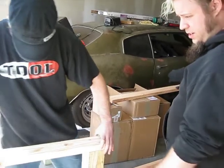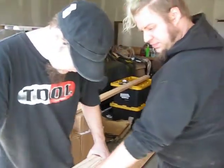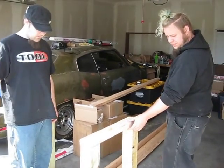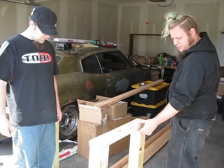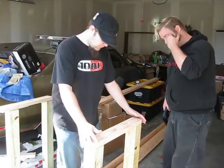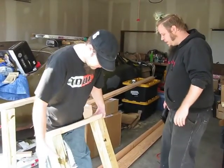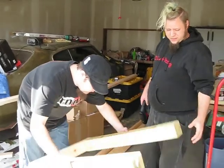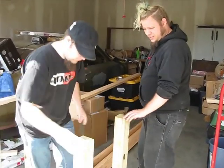Now we put another one on the bottom. Okay. Yeah, the other one on the bottom will straighten it all up. The one on the bottom? Are you gonna do that? Yep, you can just flip it right over. Wait, we'll do the same exact thing down here. Okay.